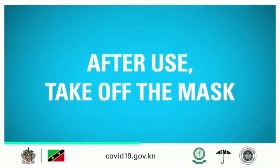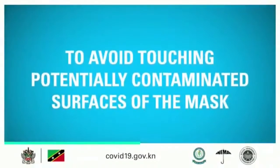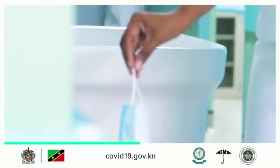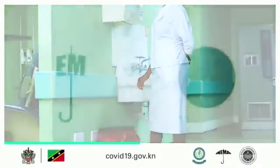After use, take off the mask. Remove the elastic loops from behind the ears while keeping the mask away from your face and clothes. To avoid touching potentially contaminated surfaces of the mask, discard the mask in a closed bin immediately after use.